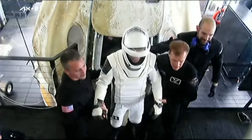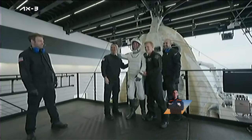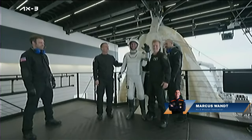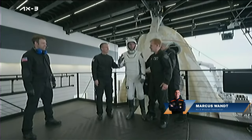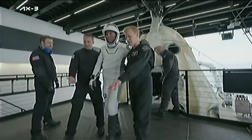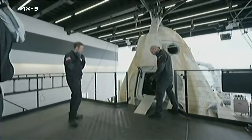And again, visor up, and I think, of course, we're going to see Marcus smiling. Yeah, we are. Okay, there we go. Some waves, just giving his wave. Marcus is feeling good. This is excellent to see. Crew's going to assist as we take those first steps back in gravity.